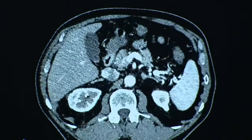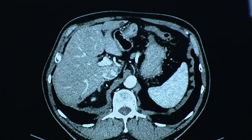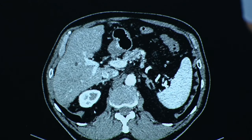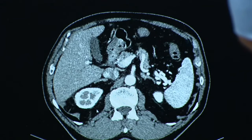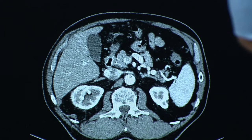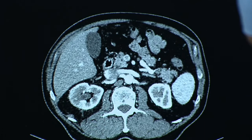Let me start from here. This is the liver. This is the spleen. This is the right kidney. You can see the right adrenal is nice and thin and feathery, so that's good. Here is the right kidney coming up. Here is the superior mesenteric artery, aorta, vena cava. Here is the left renal vein. Here is the right renal artery. We'll get to that in a second. Let's just look at the kidney first. So far the kidney is good.